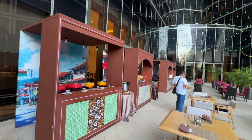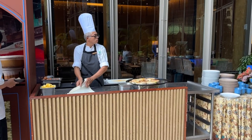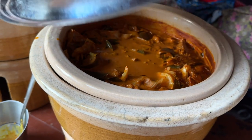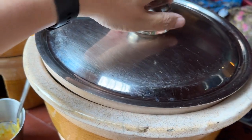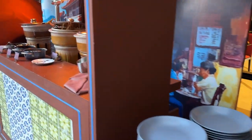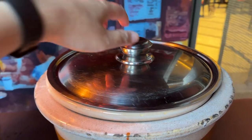Here, there are stores where more food is available. There's a Roti Canai station with lots of gravy to go with it. And breakfast is incomplete without local Malay food like satay and nasi lemak.